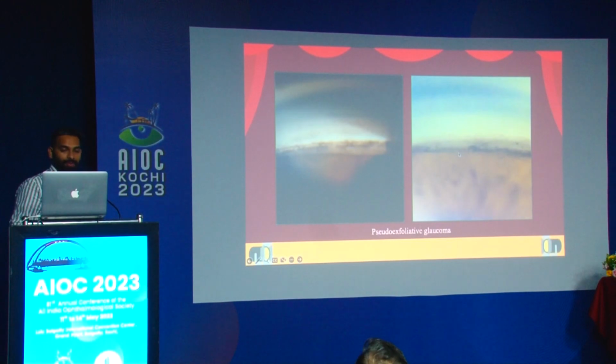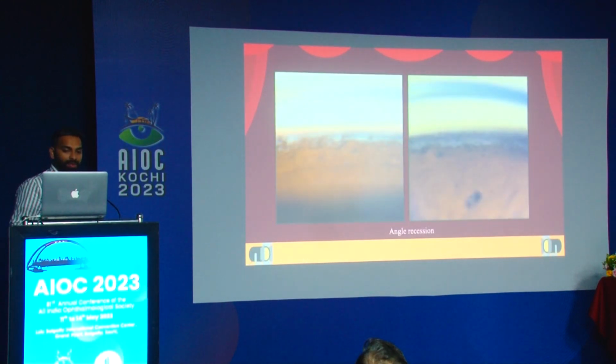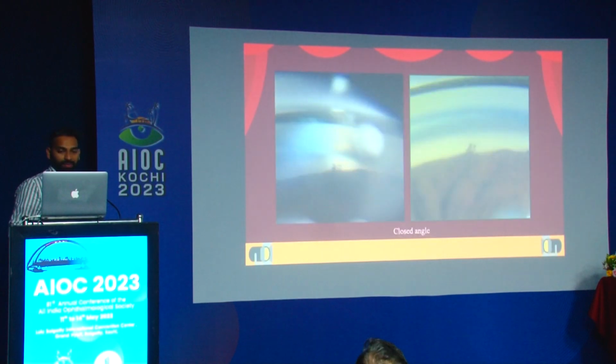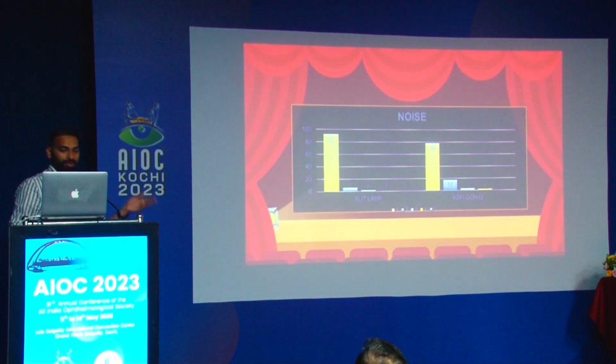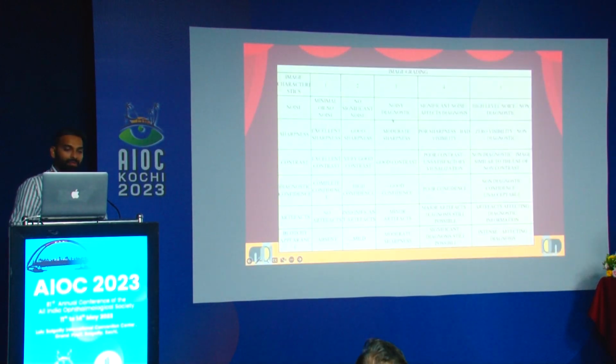These are also images of the slit lamp with the ASPI gonio. These are all the same. The one on the right is actually the slit lamp image. So we graded the images, and we found them to be very comparable to the slit lamp images. You can see 92 and 78. This is according to this grading: we have noise, sharpness, contrast, diagnostic confidence, artifact, and blotchy appearance, with 1 being the minimum and 5 being the highest.